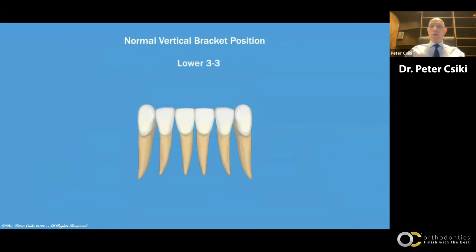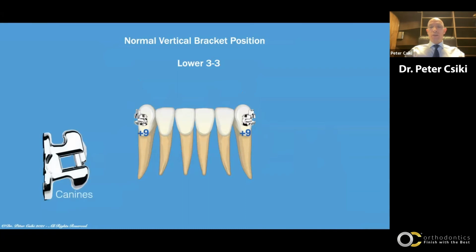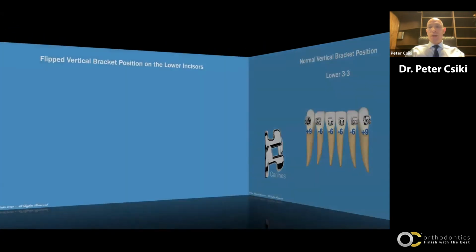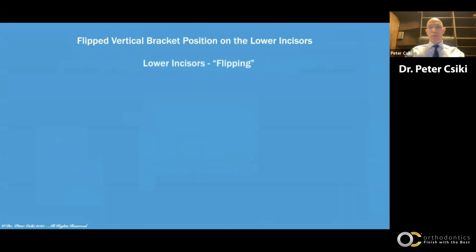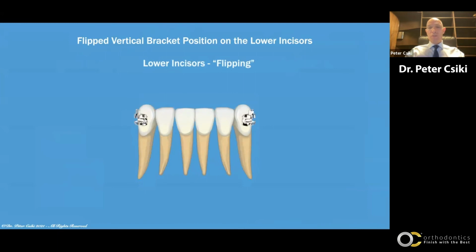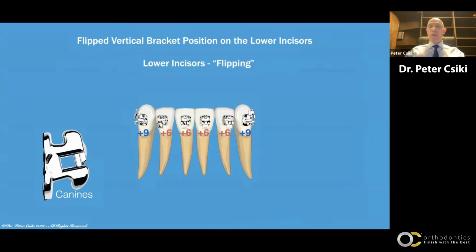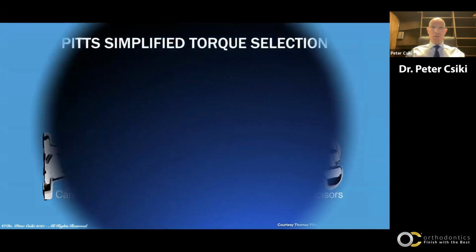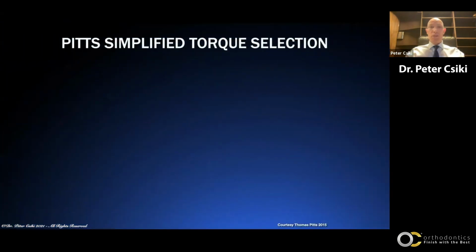Okay, and the lower, this is the normal, +9 on the canines, -6. Remember, it's minus on the incisors, and this is how you close them. And when you flip the lower incisors, we never flip the lower front teeth. So if you flip, they're going to open gingivally, and it's going to be +6. Okay, the torque, if there are spaces, or we use class 3 elastics. Remember that. Or for whatever reason we wanted to protrude the lower incisors.